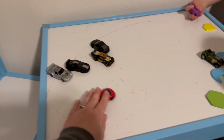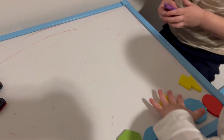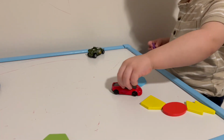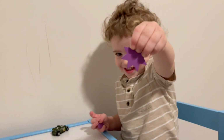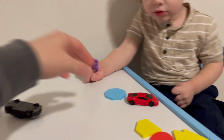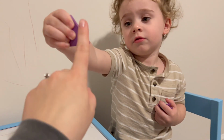We have cars on the left side and shapes on the right side. Big car. Small car. Small red car. Big red car. No, that's not a circle. No, that's not an octagon. Sissy, what's this? I think this is an octagon. No, it's a triangle. That's a triangle.